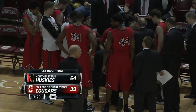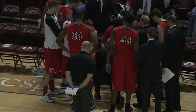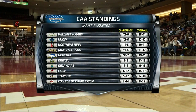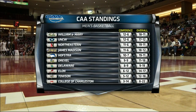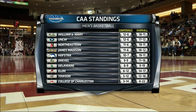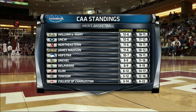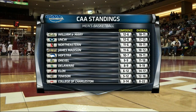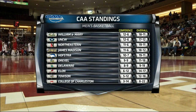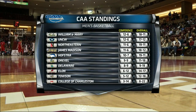Now let's take a look at the CAA standings right now. This is the final regular season night. This is the final regular season game here in the CAA. William & Mary, 12-6 after losing to Drexel. UNCW could have had a shot at that championship in Keats' rookie season. They lost to Elon, so Elon pulls off back-to-back upsets. They're 12-6. Northeastern, if they win, they'll be 12-6. James Madison won today, so they're 12-6. So we'll have a four-way tie if the Huskies hold on.